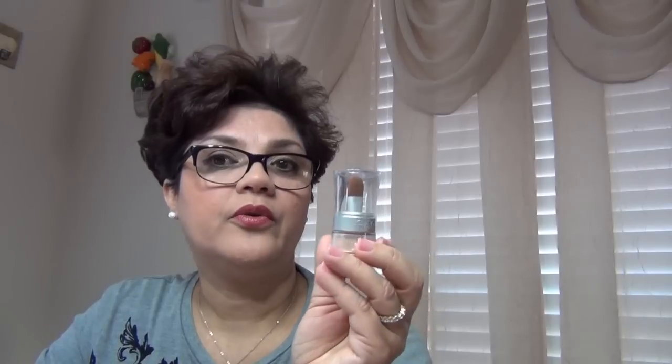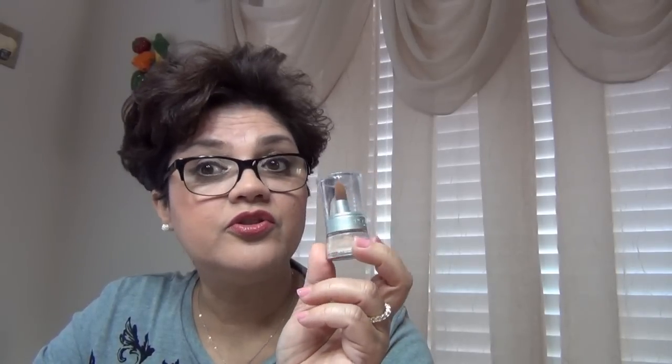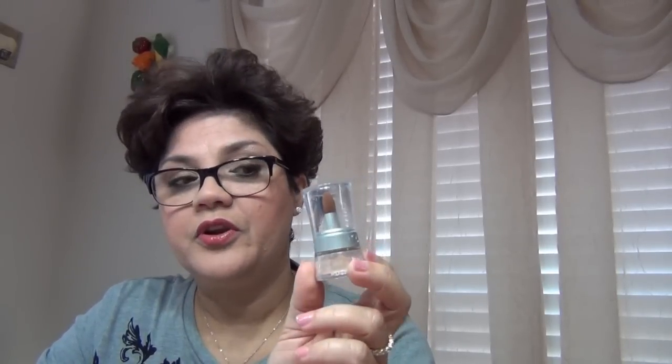I think it makes a great setting powder for extra coverage. It's great for that. But again, if you don't have a lot of dark areas to cover, this will work perfectly fine for you. Also, if you have minimal lines and wrinkles under your eyes, this will work great for you. You may not need to use anything else.